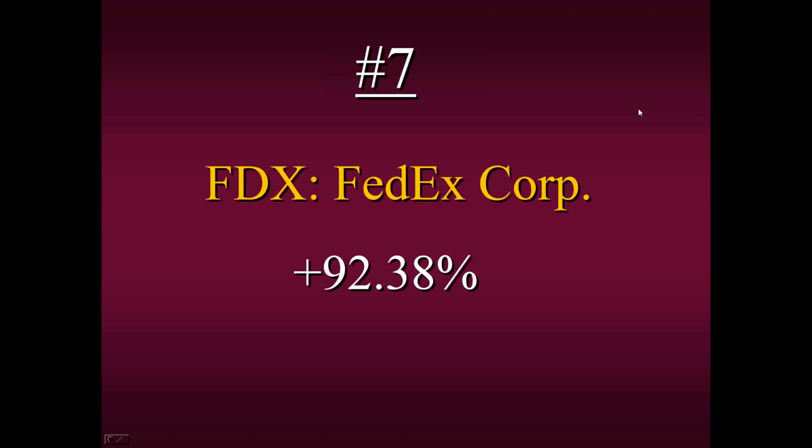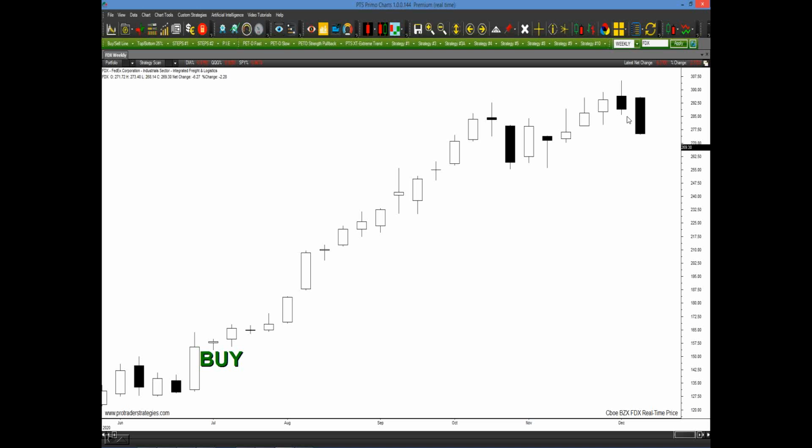Let's look at number 7. This is a weekly chart of FDX, FedEx. I believe this is the chart I showed you in the very beginning. It was up over 92% on the year. Remember, there was a buy signal generated right here at the beginning of July. Had you taken that, you could have bought that roughly at about 155, 160. You'd still be in the trade up over 100 points. And basically, you had 150 points to work with if you were able to get out of the top. So this is something that you could have stayed in the entire time if you wanted to.